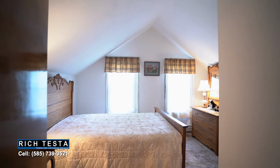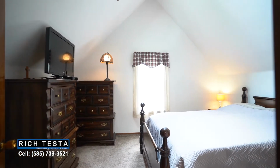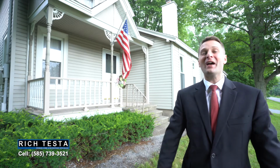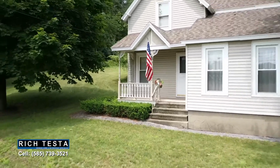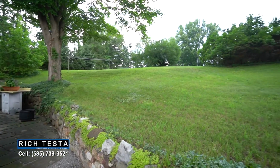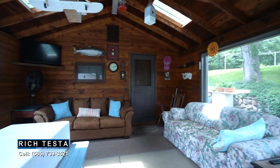The upstairs features two spacious bedrooms with cathedral ceilings, including an owner's bedroom with a walk-in closet. Every country home has a scenic front porch to enjoy the summer breeze and scenic views, plus a rear patio great for entertaining, and an amazing cathedral ceiling screened-in sun porch to enjoy the outdoors.